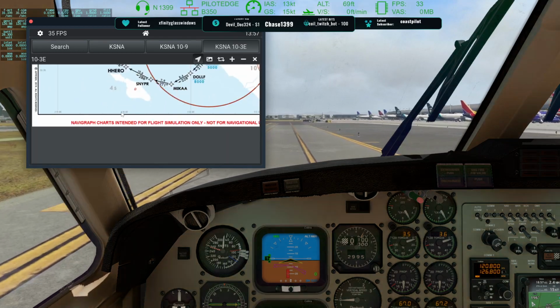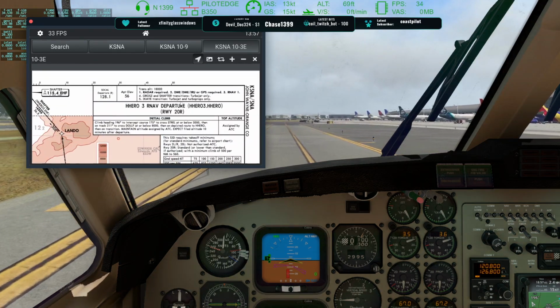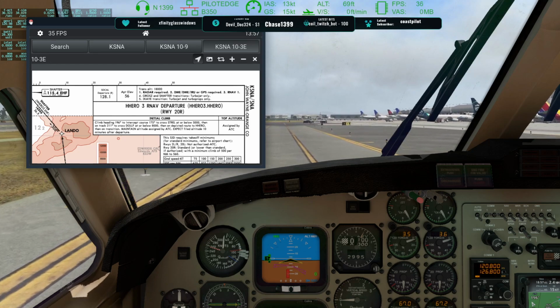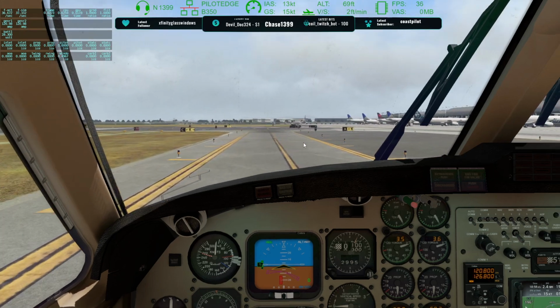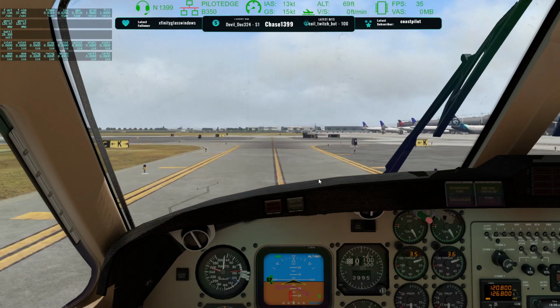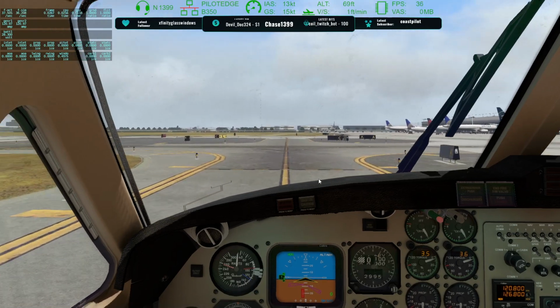November 20528, taxi departing via Bravo, monitor ground. Alright, taxi departure via Bravo, monitor ground. 196, intercept course 175. Okay. Let's do auto ignition. Here's Kilo. We got tower set.